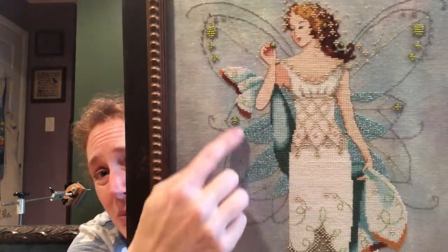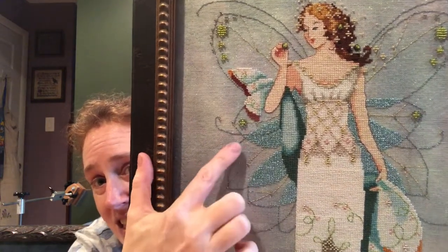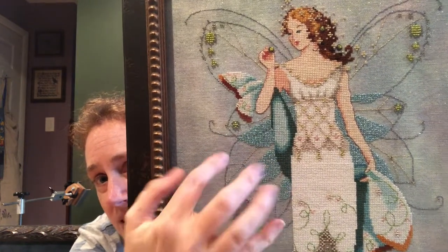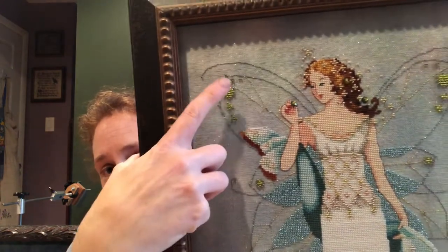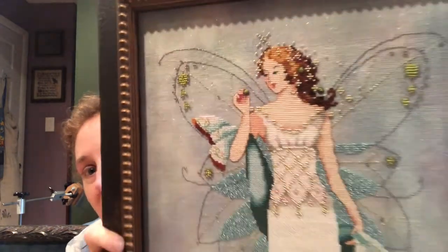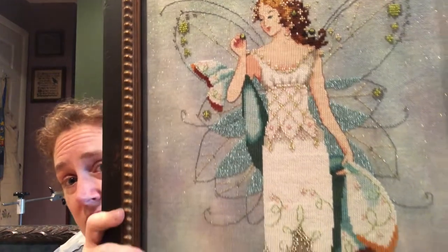I love the wings. I love that the fabric shows through. These wings are mostly unstitched. They're just backstitched with Krenik where the wing pieces are supposed to overlap. I love the way Mirabilia does wings. And some beads up here for the marks on her wings. I love her. I think she is absolutely stunning.